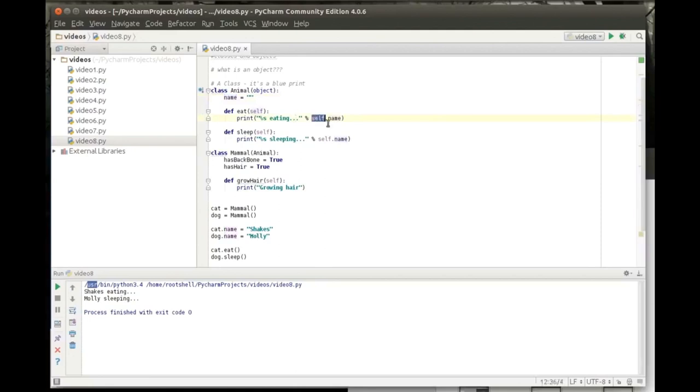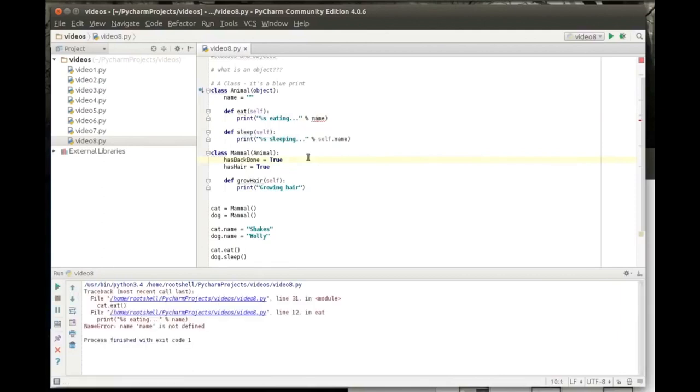So we have to access the self. Notice how we can't just say name. That generates an error: unresolved reference name. If we try to run it, boom, the whole thing explodes. So you have to access the current object. And there are other ways around that, but for sake of simplicity, this is what we're really going to discuss.